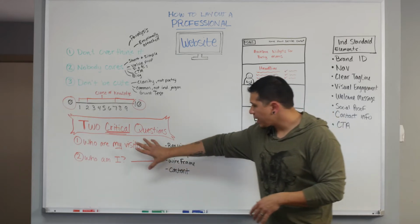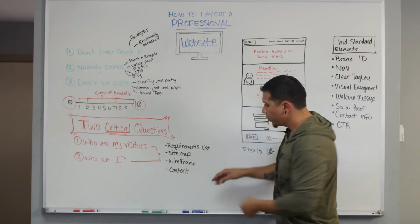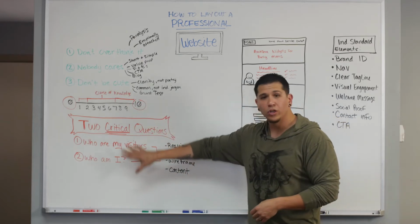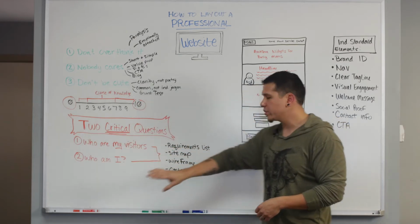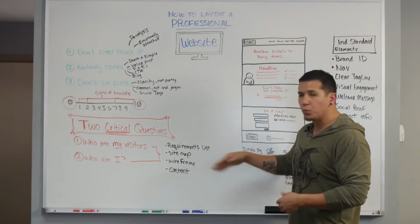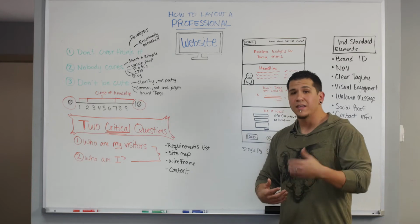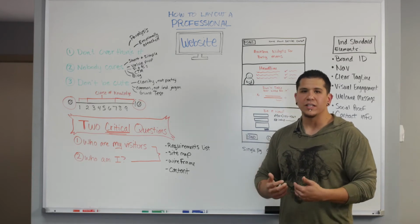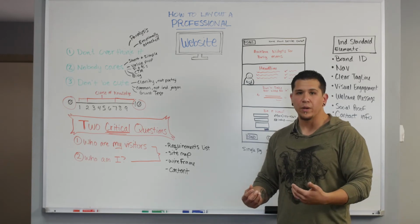Now, when you contemplate that, this is going to produce for you 4 things that are critical in designing your website. So these are the 2 critical questions. And in answering those questions, you will have these 4 items, right? And the first item is called the requirements list. The requirements list, this again is in detail in the UX design series. In short, it's just a list of everything you know that you need to have on your website.